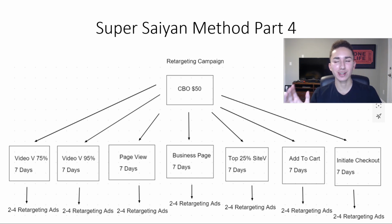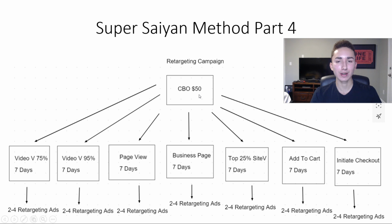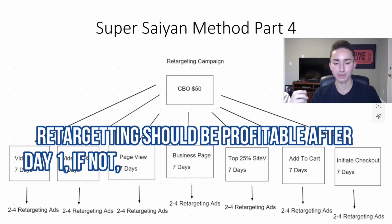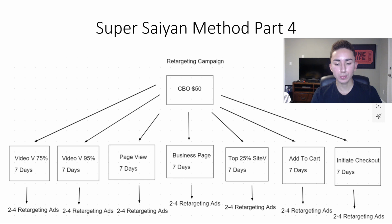Now, there's other retargeting ad angles out there. You just have to be smart with how you actually approach them. But those are the two main ones you need to be running. So you're going to show this to the page view audience, the video view, business page, all of these different audiences at $50 a day when you're first starting out. Again, if you have a higher budget, do 100, do 150. And again, with retargeting, this should be profitable in the first day. So if it is, duplicate it at a higher budget, 100, 150.